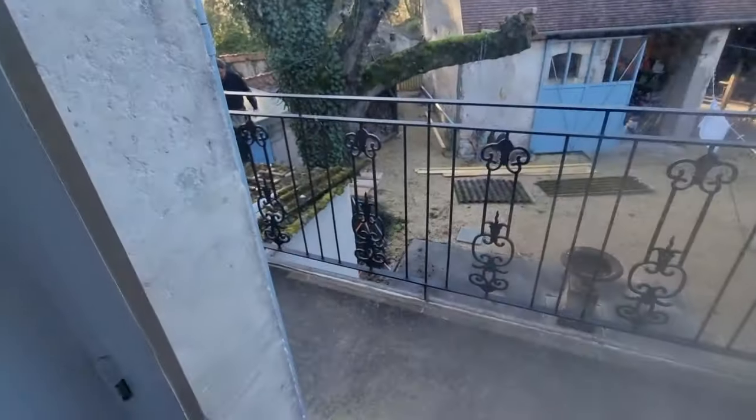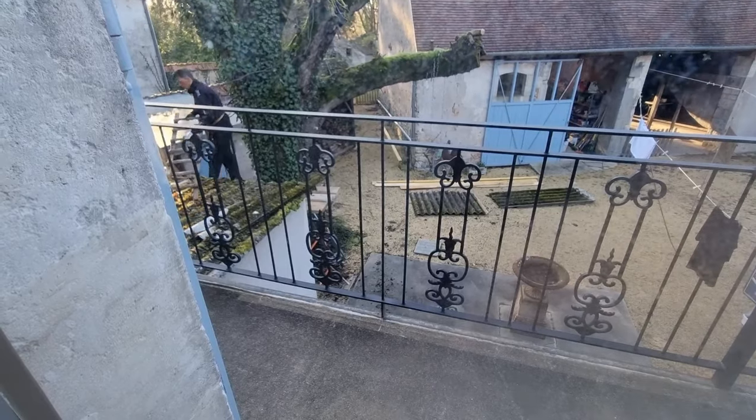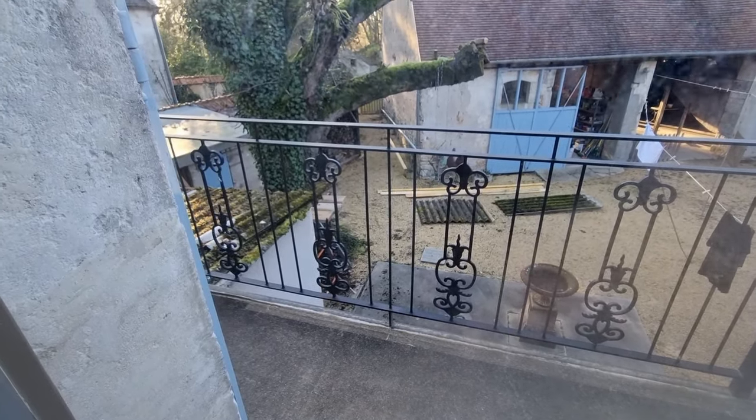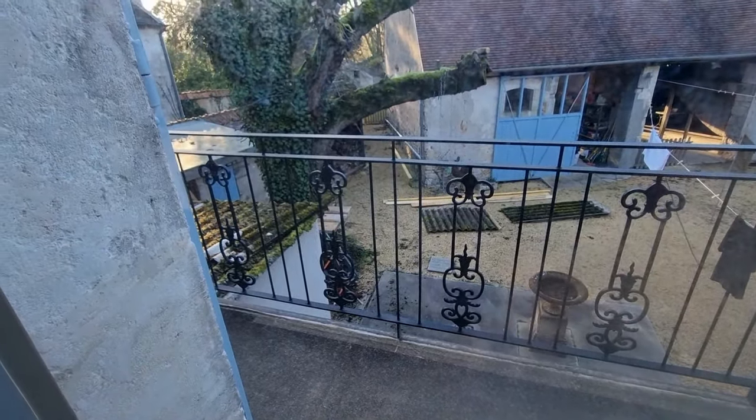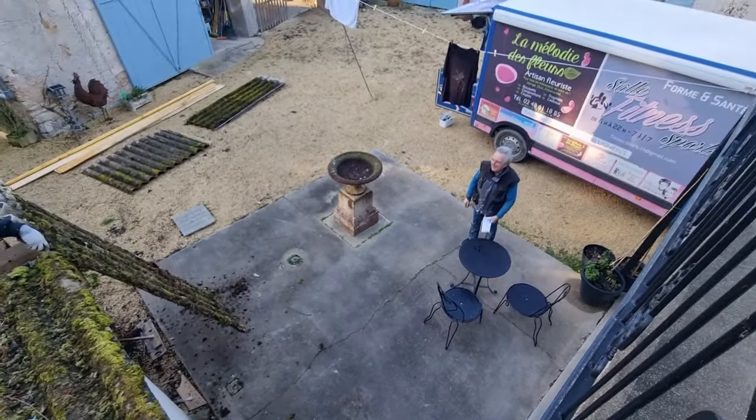Get a view from this end. So it was all covered in moss and horrible. It won't be long, and it'll be covered with something new. Tony's trying to help, but he's just getting in the way.